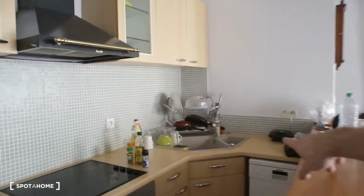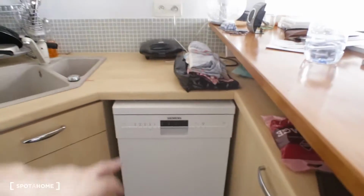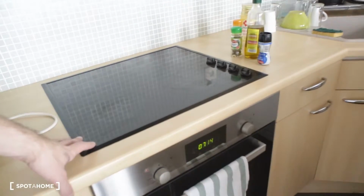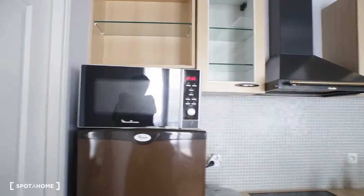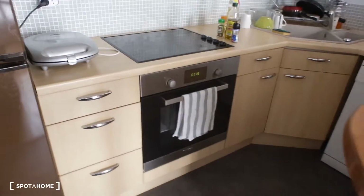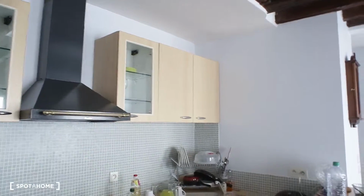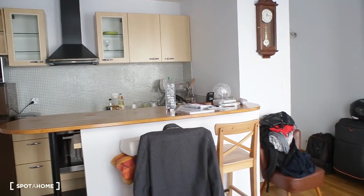You have the sink right here. There's a dishwasher. Four hot plates. You have a wheel oven, which is really nice for a flat of this size. And there's a vent. You can see the fridge here, and there's a microwave oven. And you can see you have plenty of storage here, but also up there and up there. And then you have this work plan with two chairs.